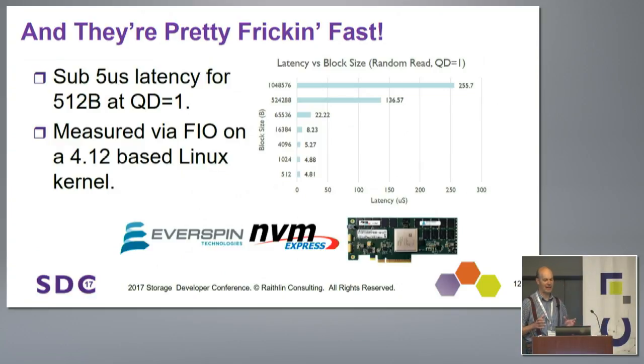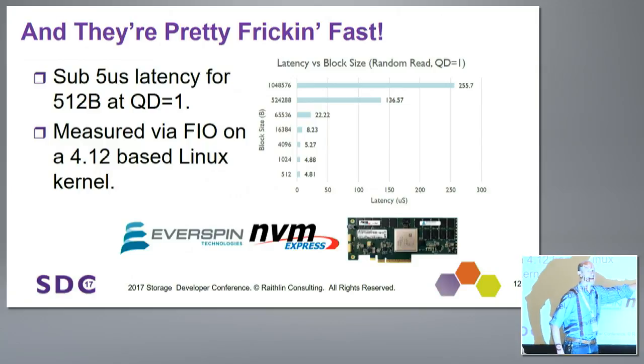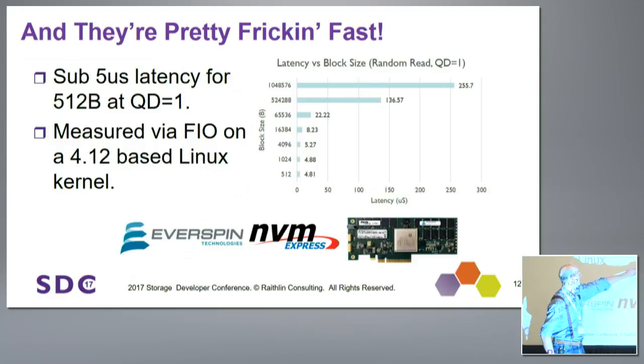They are pretty fast. So this is some FIO measurements off the NV Nitro card that the Everspin guys were very kind to lend me or let me have. This was FIO, right? This is not SPDK. This was in the standard kernel, and we basically just ran FIO testing. And basically, we looked at different block sizes, 512 bytes, sub 5 microseconds. This is pretty fast. This is not too different to the PMEM0 device, remember, 3.5? That's not that bad, right?